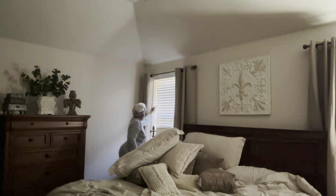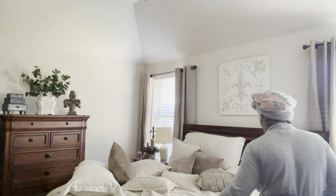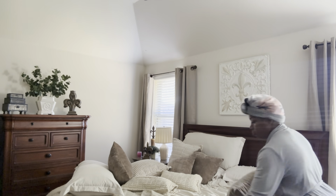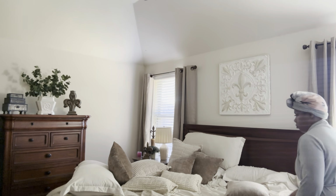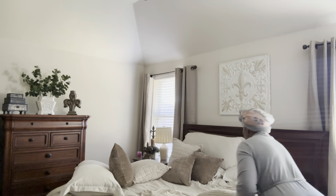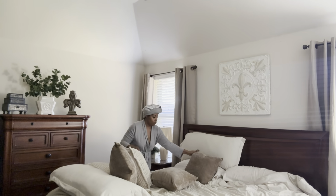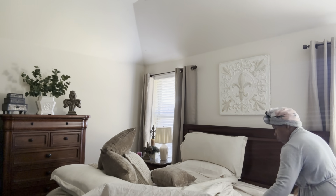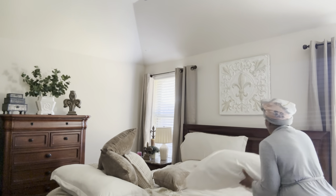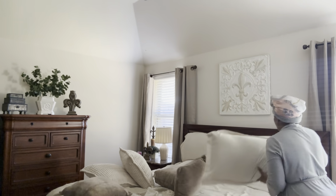After I do my skincare, I go to my bedroom, open up the blinds, let some sunlight in. I love to open up the blinds in all the rooms in the house in the mornings. Then I go in and straighten up my bed, move these pillows around. Let me know down below, do you have a lot of pillows on your bed? I love pillows and they just make the bedroom look so nice. And I just like to straighten the bed. That way at the end of the day when I come back in, everything's nice and neat and welcoming.